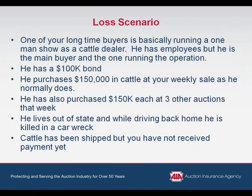Basically, you have a buyer who is running the show. He does have employees, but he's the main buyer. He's running the operation. He's got a $100,000 bond. He buys $150,000 in cattle at your sale. He's purchased within that week 150 at 3 other places. He drives around a lot, and while driving, he is killed in a car wreck.